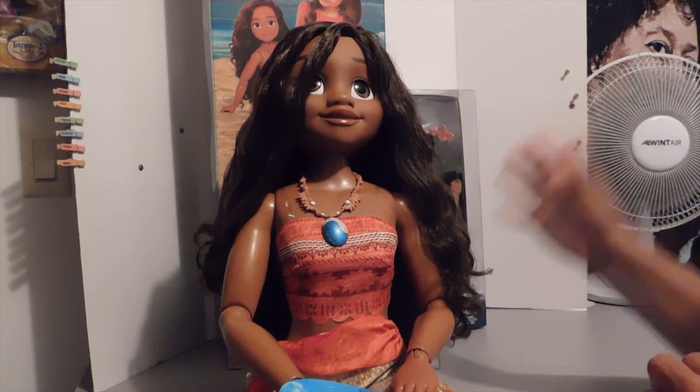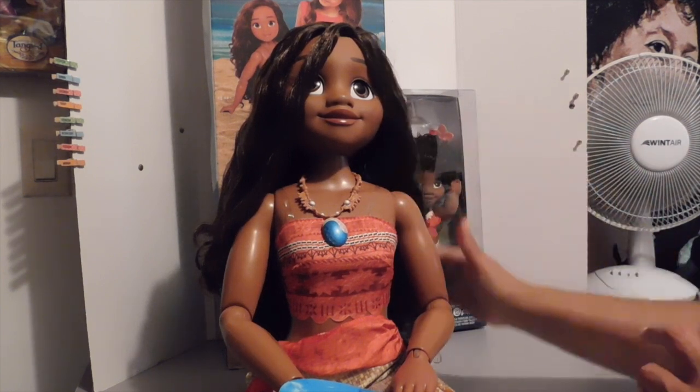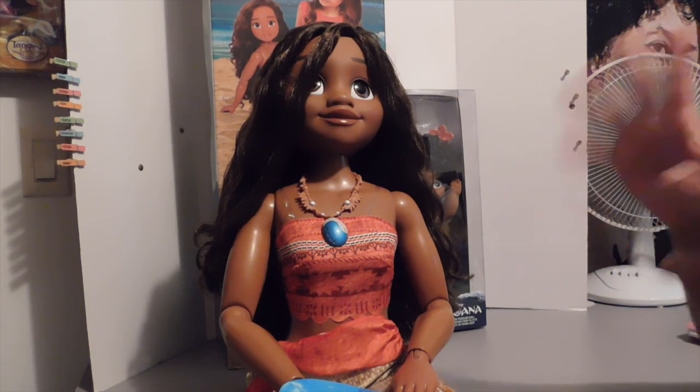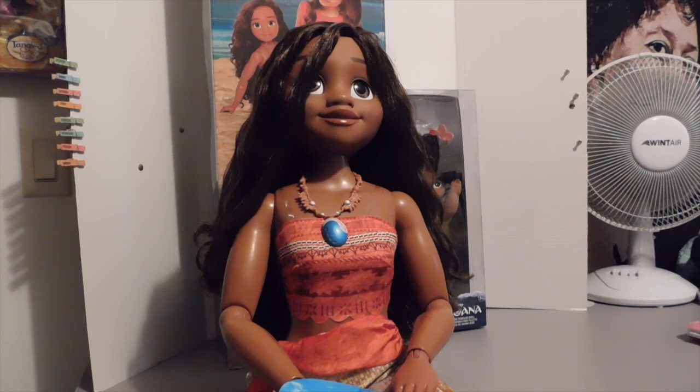Like I said, right now Target has a sale on the toys. And we all know that from here until Christmas, the sales are going to be dynamic because they're going to want you to shop. So just be on the lookout for that if you're interested in her.